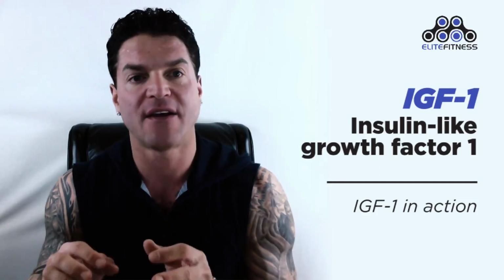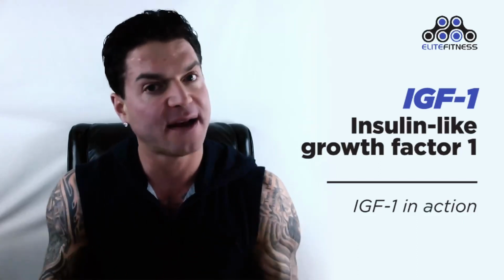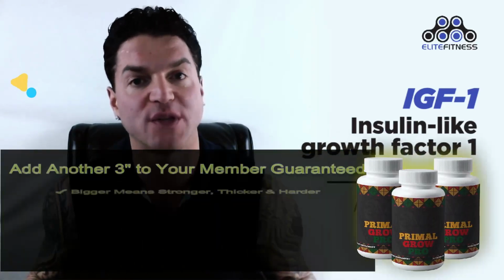In addition, and of particular interest to athletes, IGF-1 has a positive effect on connective tissue and cartilage repair, making it a superb compound to run during rehab and heavy training phases within the year.